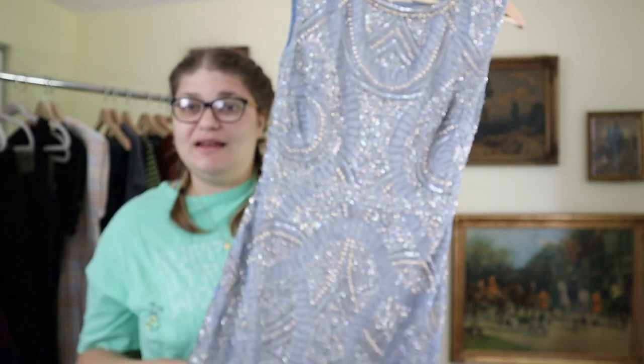Aidan Mattox dresses like this, things that are beaded or sequin, can go for like over $100. So very excited to have found this. And I think that I should be able to get around $100 for it because it is a good color and nice sequins. I don't see any patches where they're missing. And so I think that I can do pretty well with it.